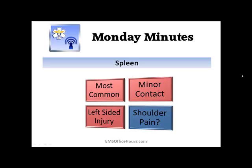So think about with the spleen, again, the mechanism of injury, deceleration. Maybe it might just be a soccer injury or a football injury or something like that. Okay, but look for those left-sided injuries. Okay, fracture of 9th or 10th ribs. Things like left upper quadrant tenderness is another one you want to look for, and of course the tachycardia and the hypotension are indicating that there's some type of blood loss going on.